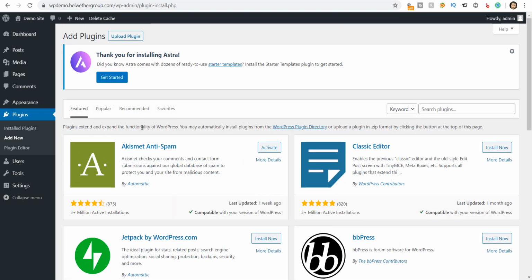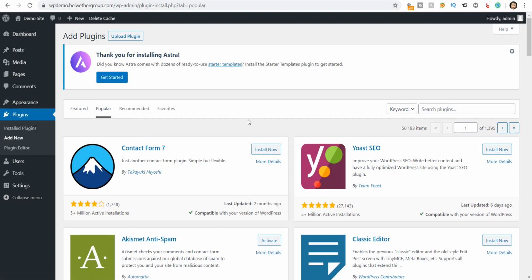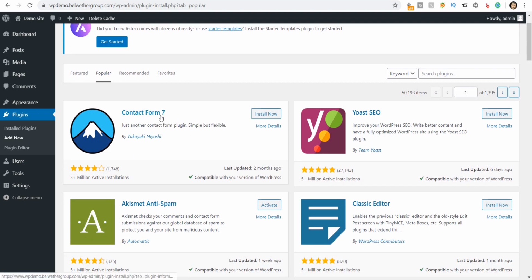And if I go to popular plugins, you can see Contact Form 7. This will give you a contact form that you can add on your website. This is an SEO plugin, which is called Yoast SEO. It's a very, very famous and popular plugin.